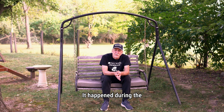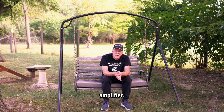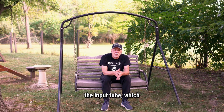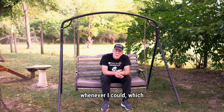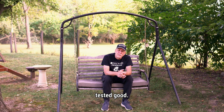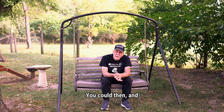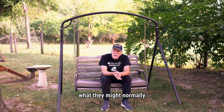It happened during the development of our original Zen Triode 2-watt amplifier. I was focused on the input tube, which at the time was a 12AU7. I collected audio tubes whenever I could, which at that time meant used pullouts that still tested good. You could then, and can now, buy used tubes for 10% of what they might normally cost.